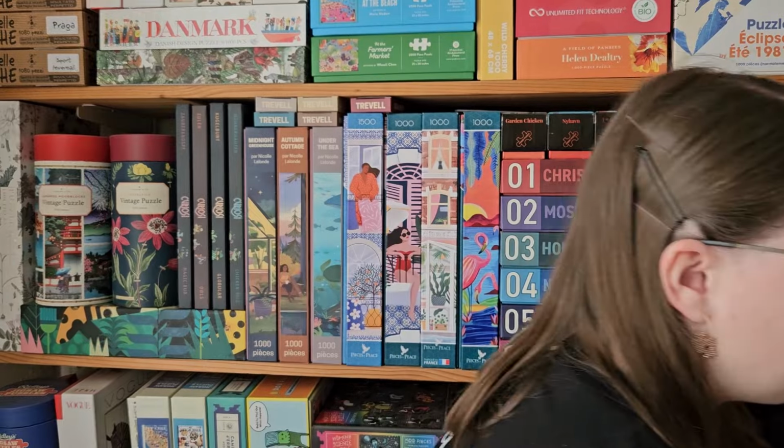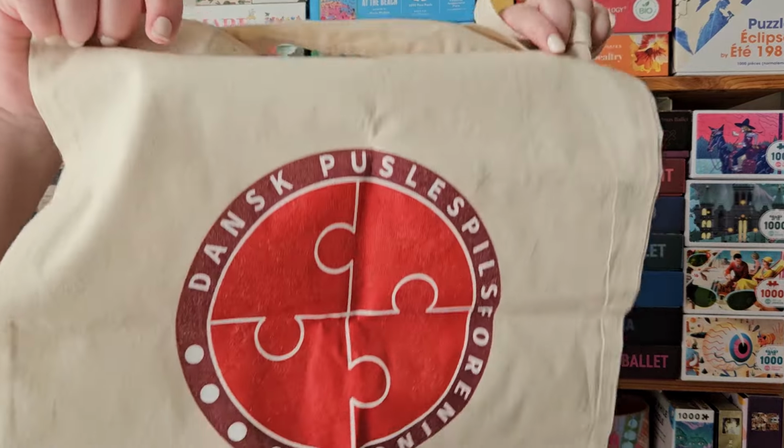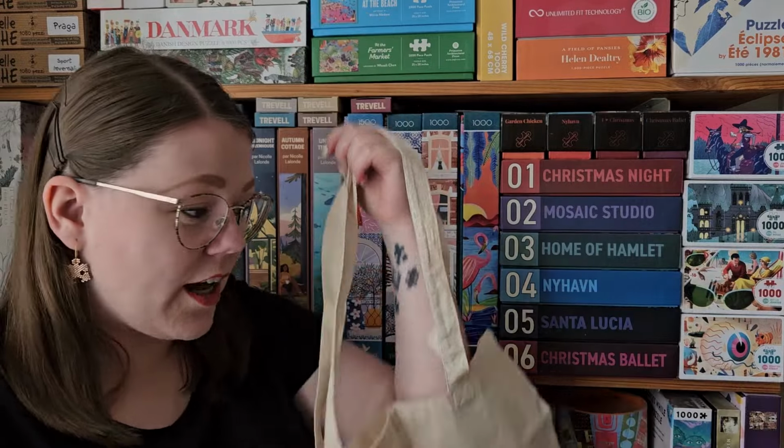Then Dansk Puslespilsforening, the Danish Jigsaw Puzzle Association, who organized the whole event, they also had a stall where they sold a little bit of merchandise. So let me show you. And if you were a paying member of the association, which I am, there was actually a little bit of discount on the things. So I got a tote bag with the Danish Jigsaw Puzzle Association's logo. So that was really lovely.